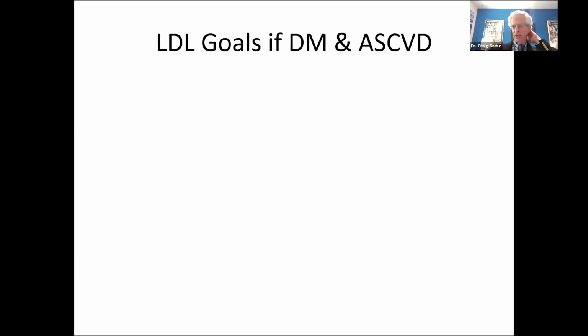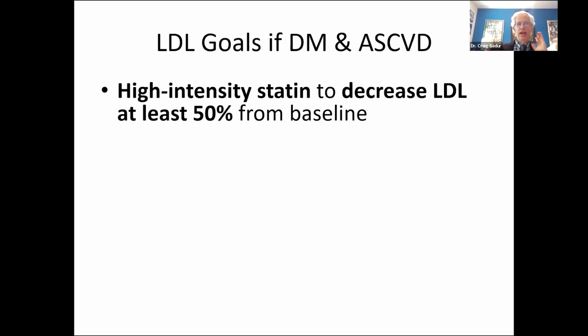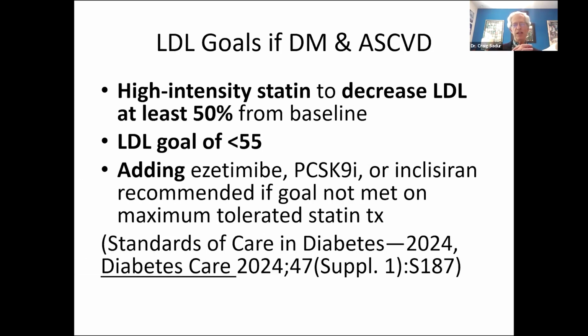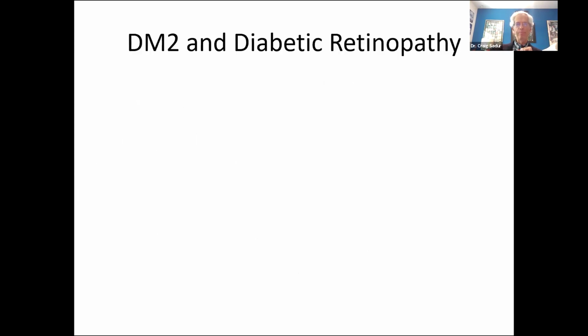So the LDL goals, if you have a patient with diabetes and atherosclerotic cardiovascular disease: high intensity statin to decrease that LDL by at least 50% from baseline. Shoot for an LDL goal of less than 55. It's a big concern. There's a lot of things going on, and secondary prevention is key because the patient's at such high risk. And adding ezetimibe, a PCSK9 inhibitor, or inclisiran would be recommended if the goal is not met on the maximally tolerated statin treatment. So just to stay on top of it.